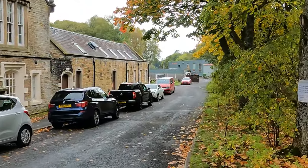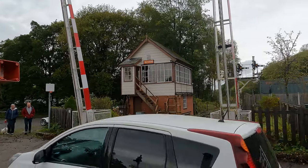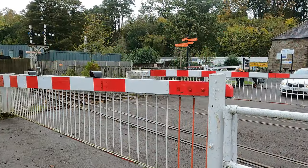Alston is the southern station on the lovely South Tynedale Railway, and I'm here in the heart of the North Pennines in the northern part of England.